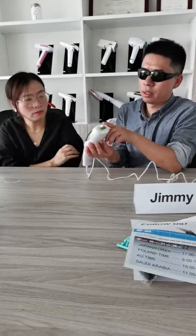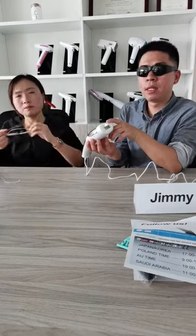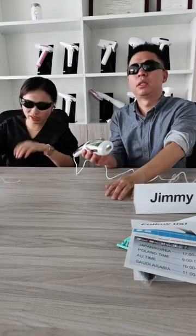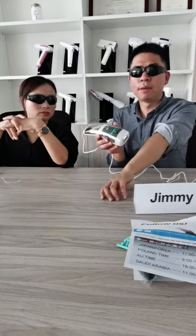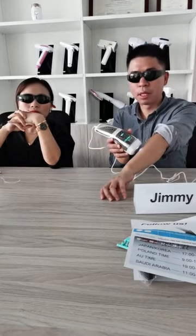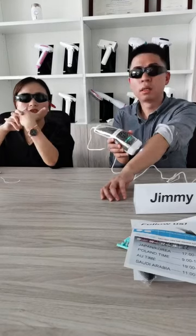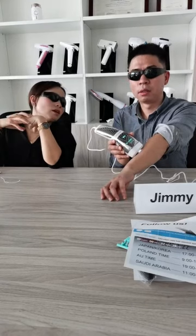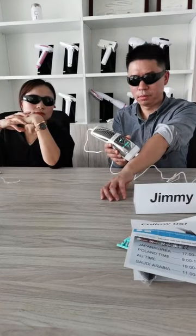This means the skin recognition is on. In this part we have the smart sensor. It can sense your skin color, your skin tone. I will wear my glasses, okay? Then the same process. Put it vertically onto your skin, have close contact with your skin. So you can see the flash. Now it flashes automatically. Yes, it has recognized Jimmy's skin color.